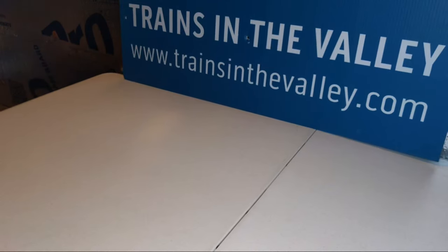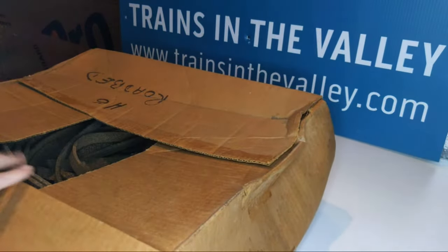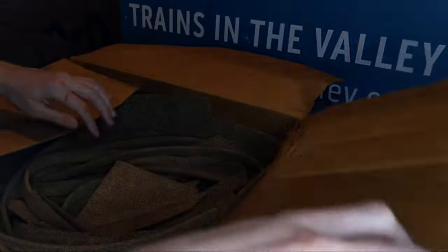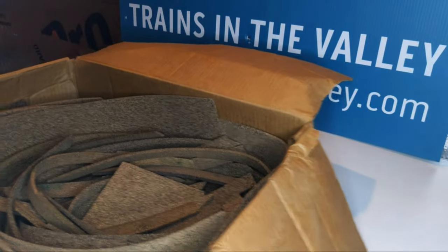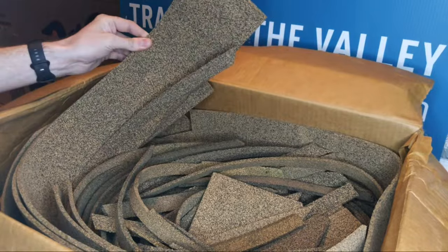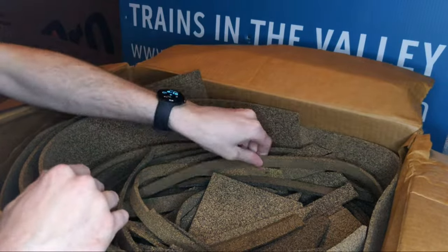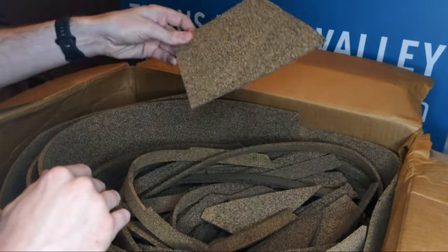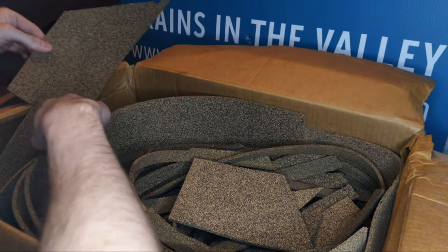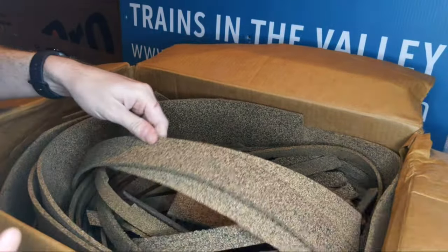I'm gonna just let Corey bring this box over and show it to you. This is something that's requested every now and then. It is a whole box of cork roadbed. Now we got plenty of it. Yeah, we see those are big pieces too. Man, you could use them for O scale. Looks like cut up, all kinds. Well, it's a variety pack. It looks like it's the same style though, right?